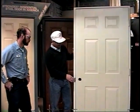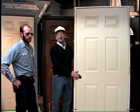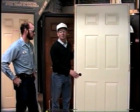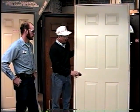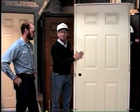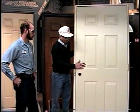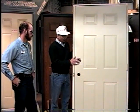Okay, we've got Ron with us again, and now we've got a very basic steel door. And as I said earlier, they don't come to you in that gorgeous blue or green to match the house and siding or the shutters. This is basically the way most of the steel doors come to you. It's rust-proof, basically. It's primed. It's ready for you to finish.